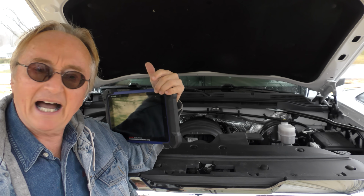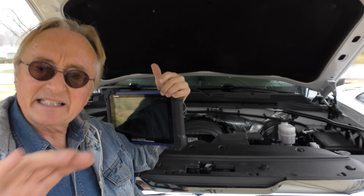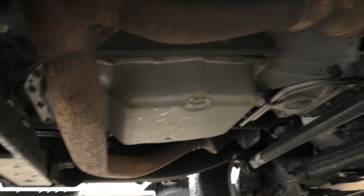There are kits you can buy, but you never know. Some of these Chinese-made kits are a little iffy, but that at least can be bypassed easily by a pro. People have been doing it for years. The other problem these 1500s have is more insidious, and that has to do with what's going on under the truck: the automatic transmission right there. This particular one is a 6-speed automatic transmission. There's also an 8-speed. The 8-speed actually has more problems than the 6-speeds generally.